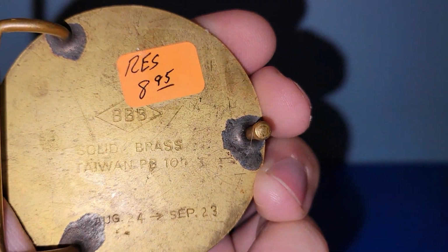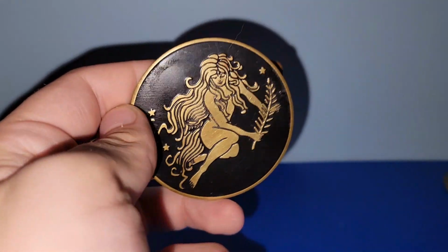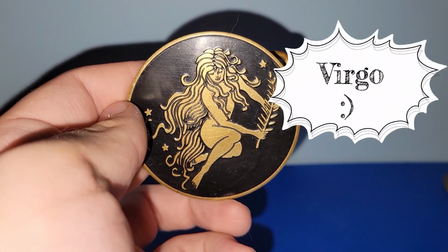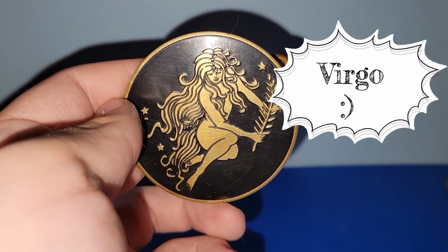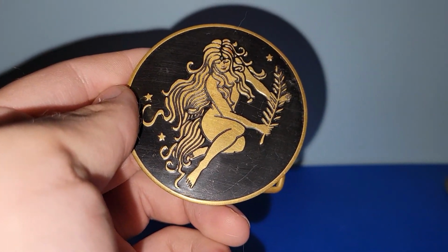I think this is, let's see, August 24th through September 23rd. What is that zodiac sign? I'll be sure and include it here so that way I can make myself not look as dumb as I feel sometimes. But she's really cool, and I absolutely love this.